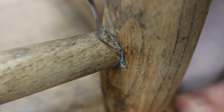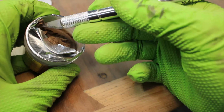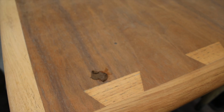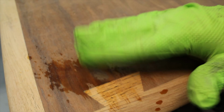You may be asking why I didn't fill these holes with a walnut wood filler or wood putty, and the short answer is I did. If this had been a much larger, more valuable Lane Acclaim table, this is exactly how I would have left this, and the best way to apply this is just to wet it down with water so that it's easier to mold.